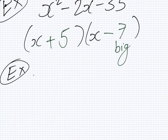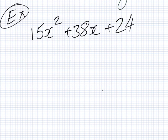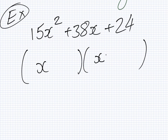Okay, now 15x squared plus 38x plus 24. Can I scroll down a little bit? Now, at least we know they should both be plus. So that's something. Now, there's a bit of a difference here because there's a 15 in the front. And this changes things a bit.